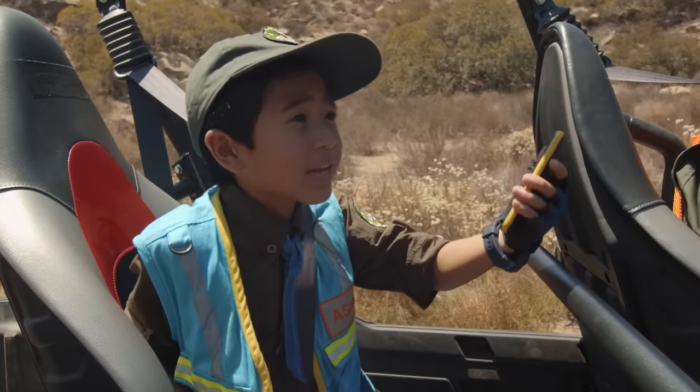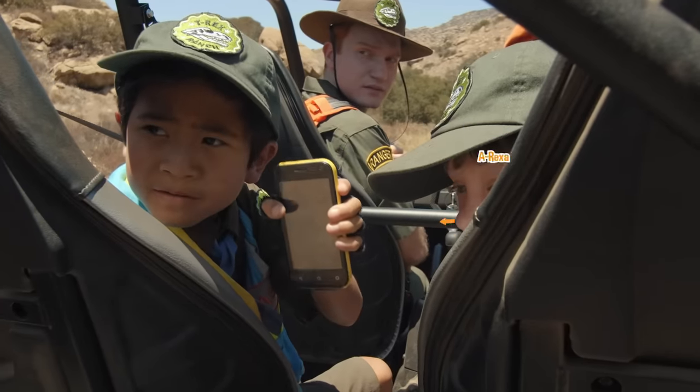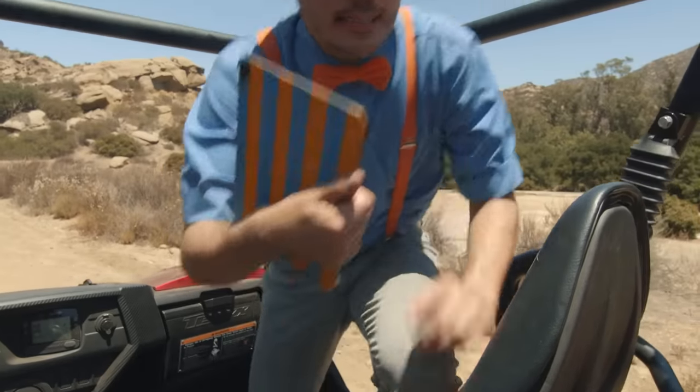Understand what dinosaurs are saying. Yes, Park Ranger Asher? Alexa, translate Dino Wars. Translating. Photo, photo. Sounds to me like the T-Rex and Raptor want to see the photo you took of them, Blippi. Oh, okay. Here you go.